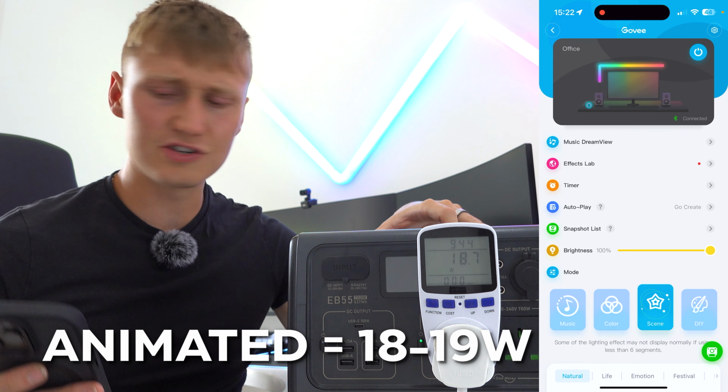And then we have the GoVee Glide wall lights up above the desk setup here, consisting of 8 straight pieces and 3 corner pieces. If I would have to bet, I'd probably say, yeah, they're gonna draw quite a bit more power than the normal GoVee M1 LED light strip. Well, on the rainbow mode, it turns out we're only actually pulling about 18 to 19 watts, and it seems to be rather consistent on that wattage, which is actually not too bad.